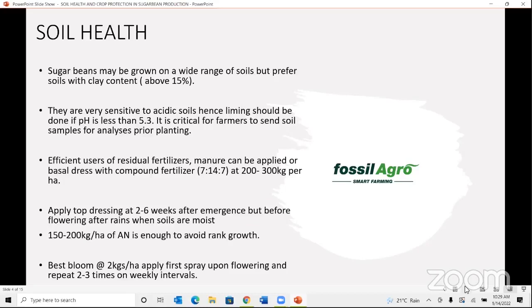Basal fertilizers, such as your compound D, can be applied at an application rate of 200 to 300 kgs per hectare. For a top dressing, you can come in with your ammonium nitrate fertilizers at an application rate of 150 to 200 kg per hectare.